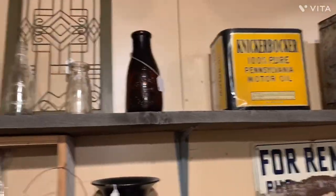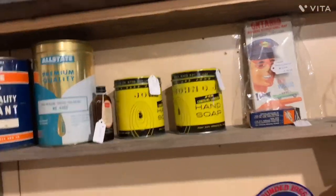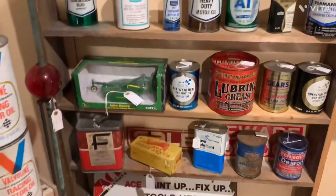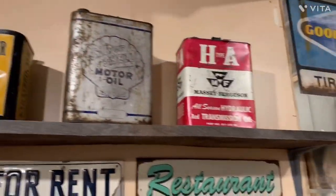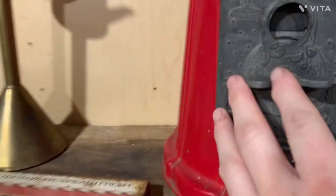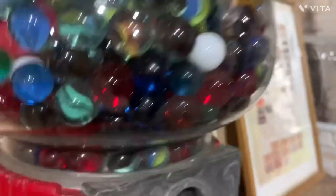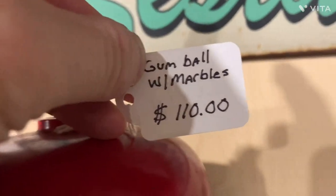Knickerbocker. I gotta get where the cheaper stuff is, because these are like... I'm a cheap person. I gotta get where cheap is. Oh, look at all them marbles in that bubblegum machine. How much is that? It's not saying. It must be... Oh, here it is. I'd like to have that, but new.